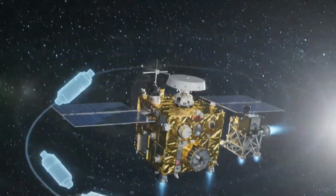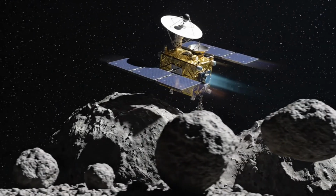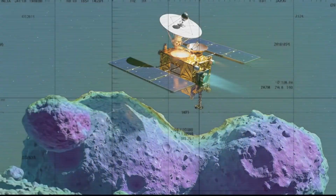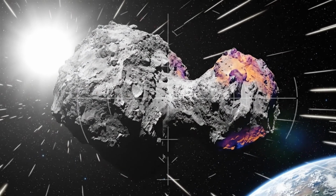Hayabusa 2 was supposed to be done after bringing asteroid samples home. But the spacecraft kept going, and on July 5th, it flew into one of the riskiest bonus shots in asteroid history. The target was small, fast, and poorly known.